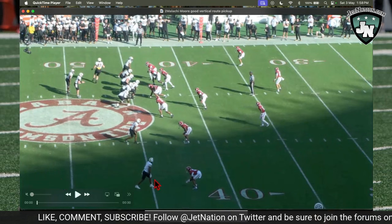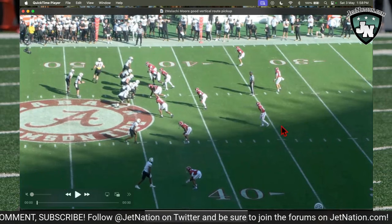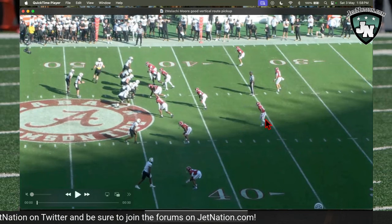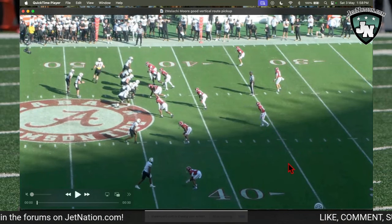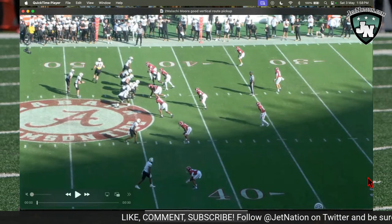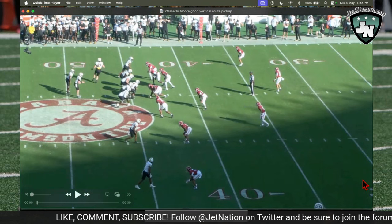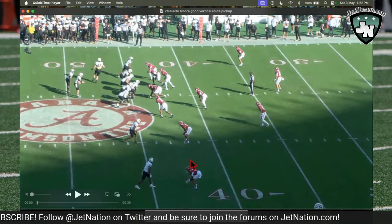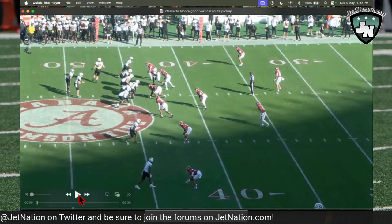Second clip we have here, he's down at the kind of split safety position. He's roaming down toward the line of scrimmage on this play, and he's going to take Luther Burden, who's in the slot here. He's going to run an inside fade, and Malachi Moore is going to flip his hips, pick it up, and run with him in coverage. My only complaint on this play for Malachi Moore is that if he turned his head around just a second sooner, he would have had an interception.